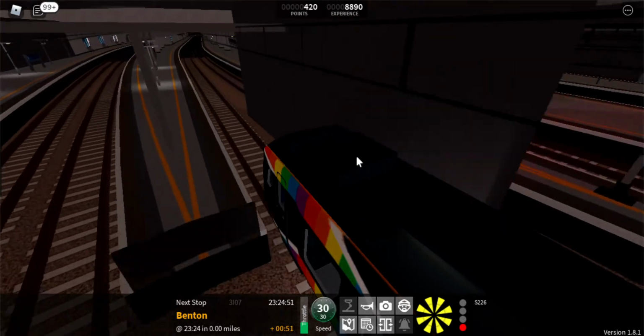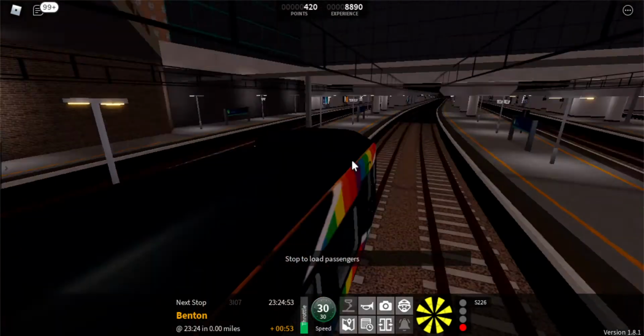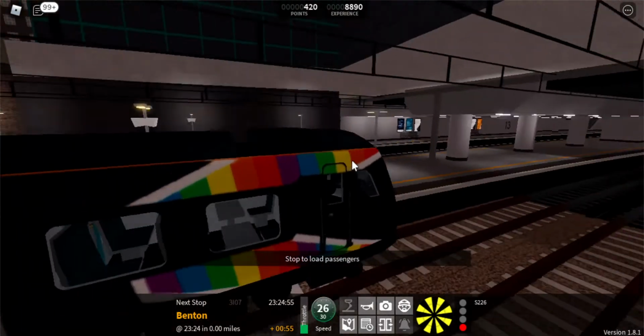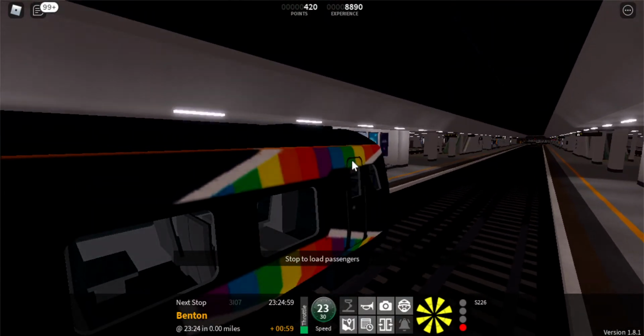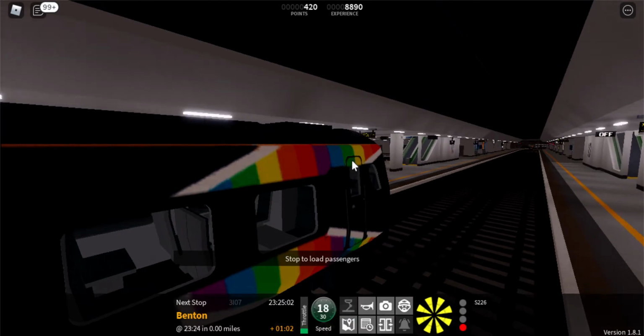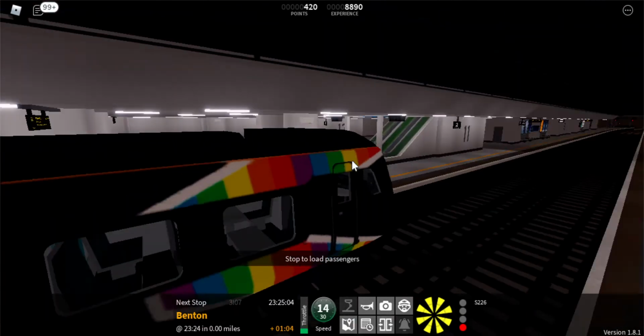Stepford Connect, service to St. Helens Bridge. Yep, that's us. Calling at Coxley, Bowden, Angel Pass, and St. Helens Bridge. Interesting, I don't think this route stops there. This train is formed of four coaches.